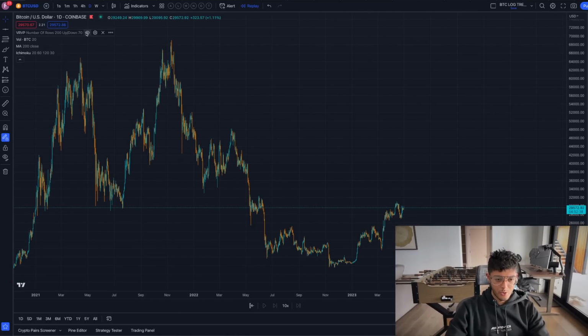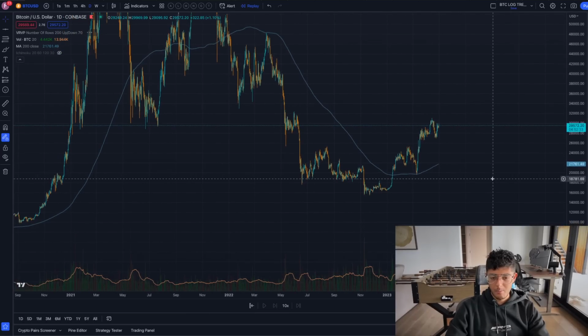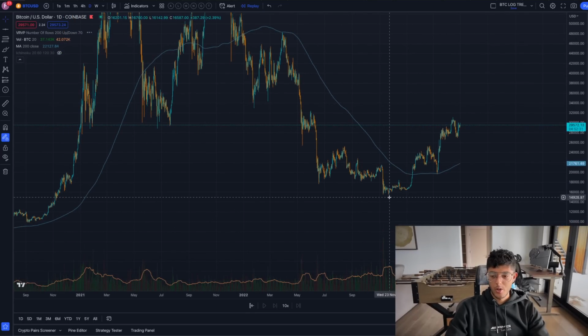And the reason that I want to show you this is it's really useful at helping visualize where support or resistance might be, because it just shows you where the price has traded a lot before.